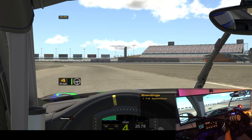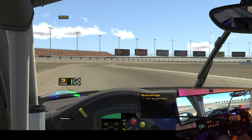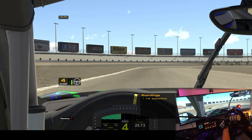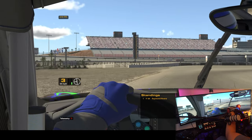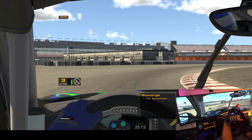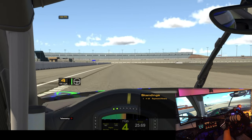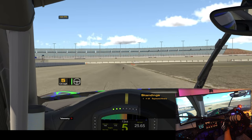Getting a lot of telemetry through the rig, which is neat because this is similar cues that I was experiencing in real life. So a lot of the vibrations through the suspension, feeling the kick whenever I shift.